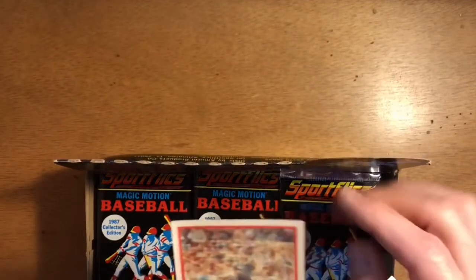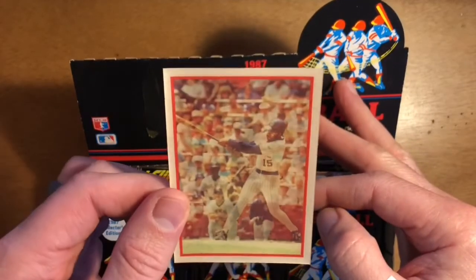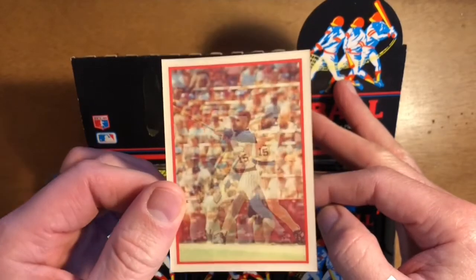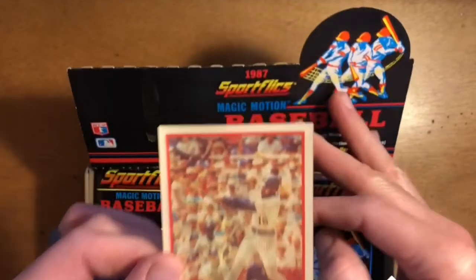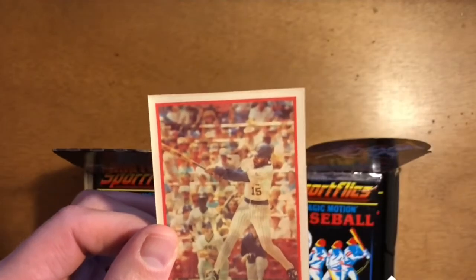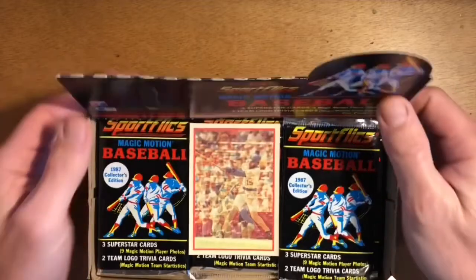So I really liked the lenticular action design. And as you can see, as you rotate the card back and forth, you get kind of a swing out of it. Cecil Cooper making a swing. I thought it was so cool to rotate the card and check out the action coming to life on a card.